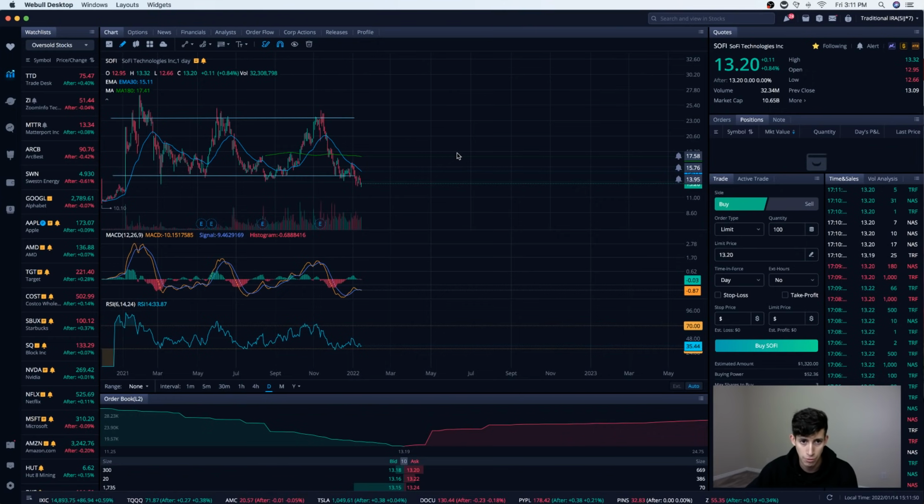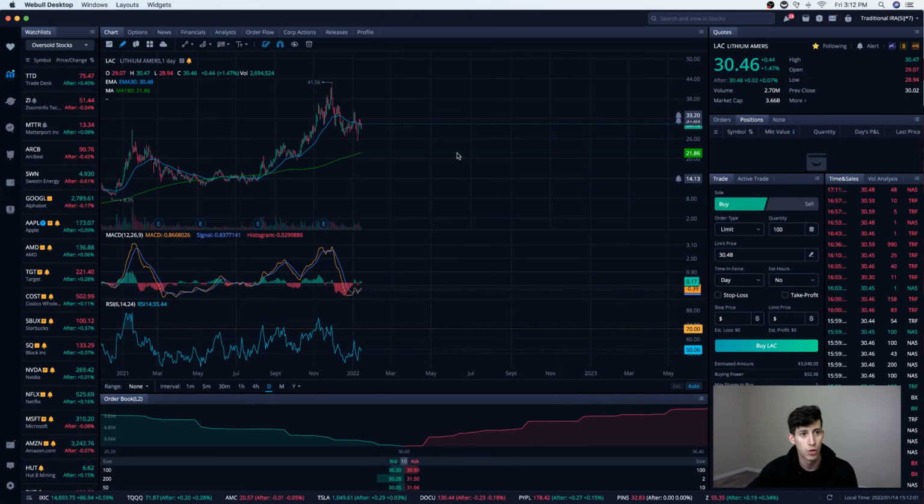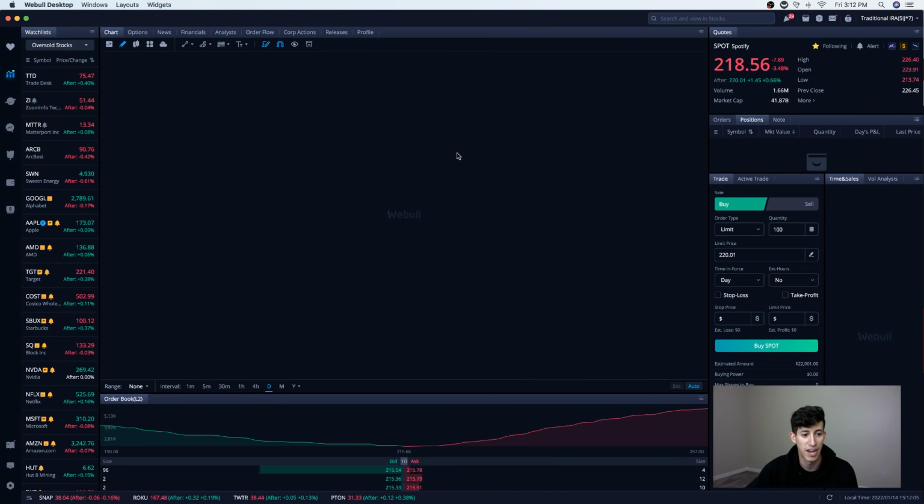SoFi, a very popular stock right now, but not indicating any signs of an uptrend. It has a very common support level right around $15, very common resistance level at 23. I'm personally waiting for confirmation of a reversal. We got LAC testing the EMA line, doing a really good job holding above the moving average.